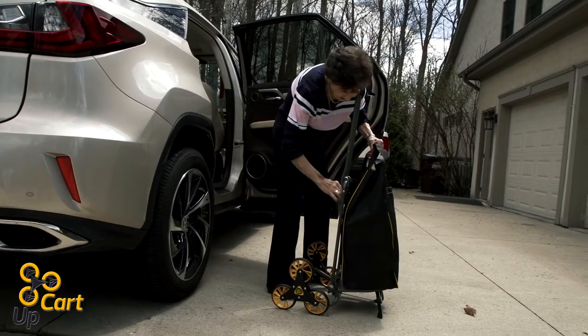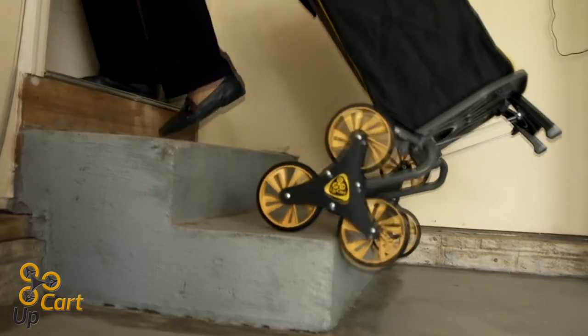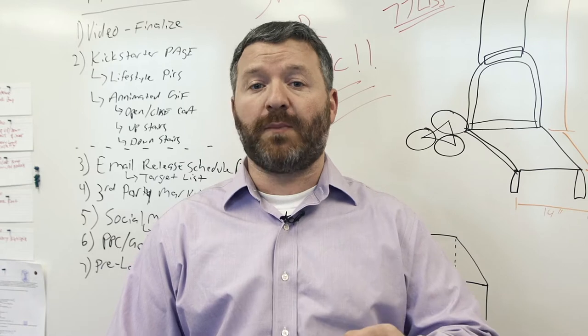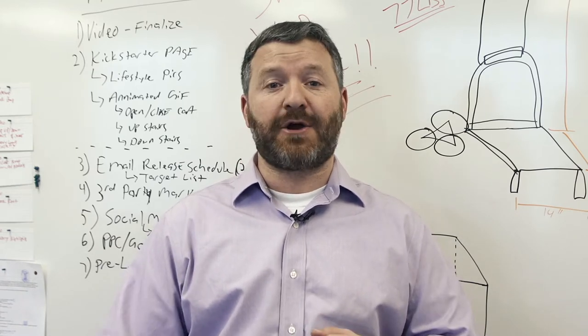We sincerely believe in our mission to improve mobility for our customers, and we see the UpCart City as an important step along our journey. With your help, we will start shipping this fall and help save people's backs one stair at a time.